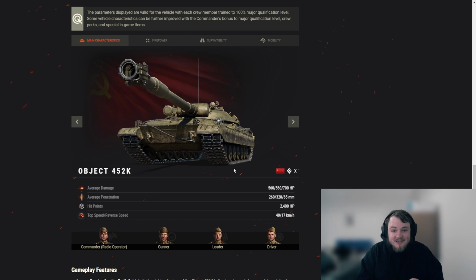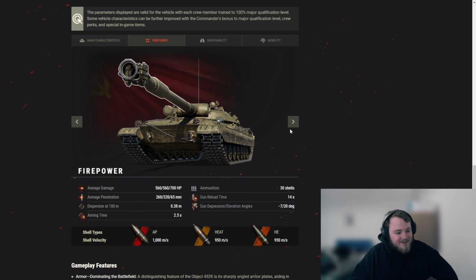You're not horrendously slow. You're not going to be speeding around the battlefield like an IS-7 or a 277, but you're definitely not going to be lagging behind like a Mouse. So I wouldn't worry too much about that. It's got decent gun handling. It's a bit meh. If you've played the BZ-75, from looking at its statistics, the gun handling looks like it's going to be similar to the BZ-75. A little bit derpy, but if it hits, it's nice.